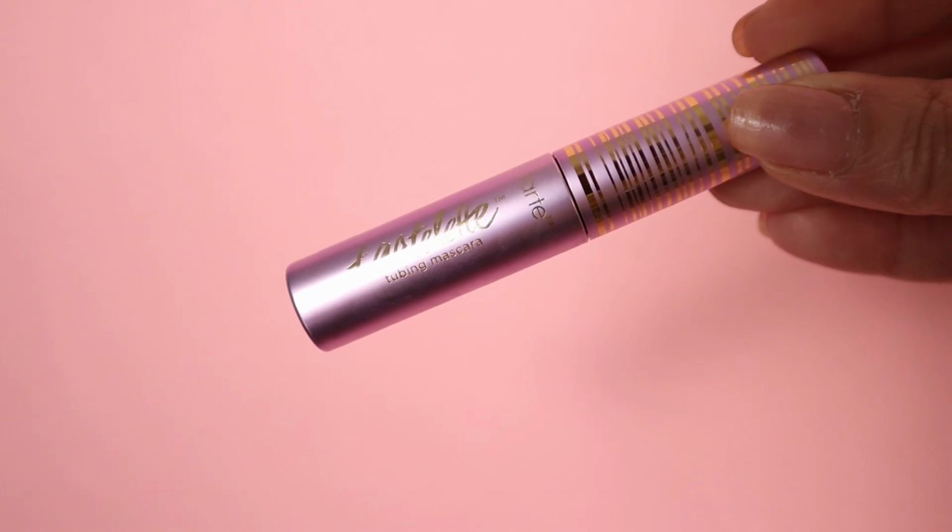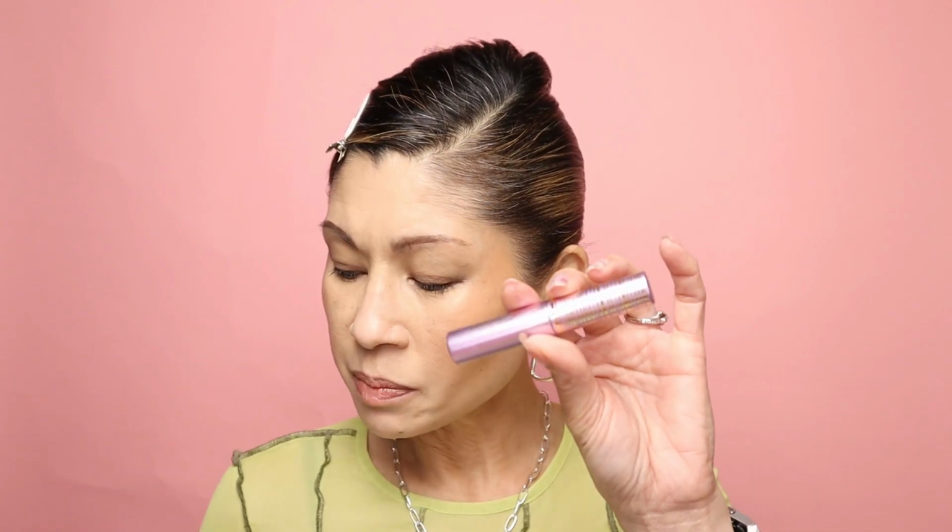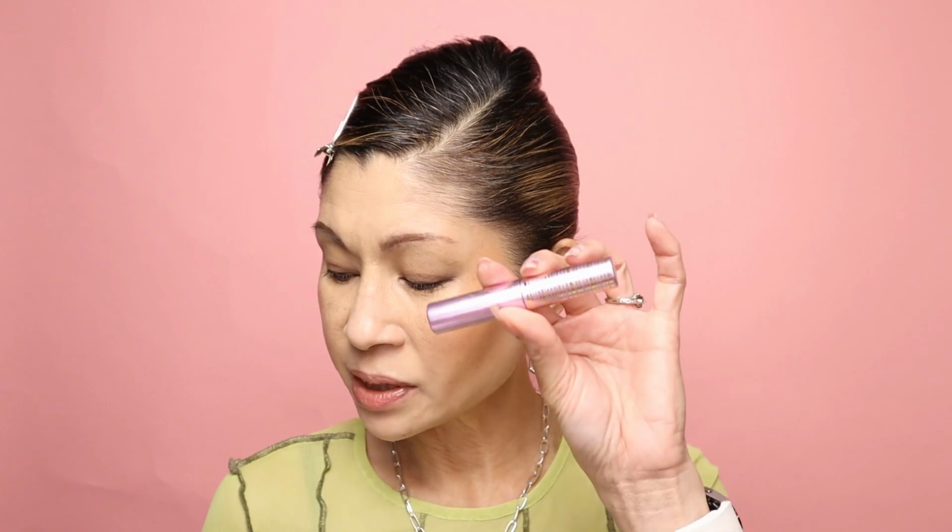So yeah, I am ready to check out this new tubing mascara from Tartelette. I bought the mini size and it retails for $14 and the full size retails for $24. If I love it that much, if it's really as good as it claims, then I will purchase the larger one. It's supposed to be flake-free, smudge-proof. It's supposed to lengthen and curl. It's been a while since I've tried a tubing mascara. Leave me a comment down below. What is your favorite tubing mascara?